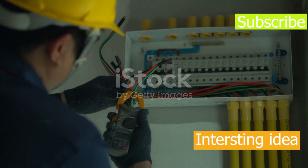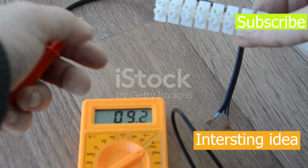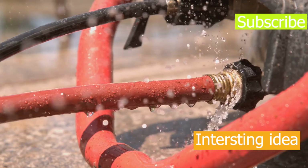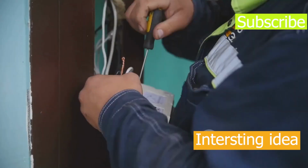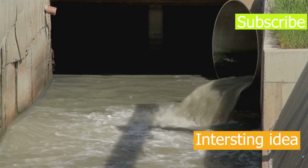To work safely with electricity, it helps to understand a few basic concepts. Voltage is the force that pushes electricity through a circuit. Think of it like the pressure in a water hose. Current is the flow of electricity. It's like the amount of water flowing through the hose.